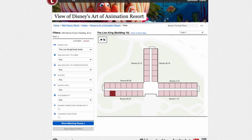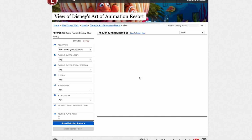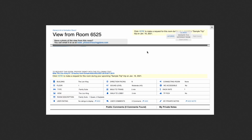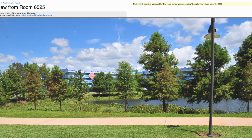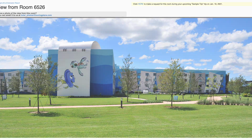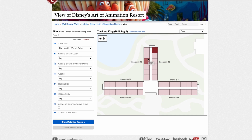Now, if you don't have a car, which I think most people do not have a car, I would recommend building 6. So building 6 right here. There we go. Again, not the end, but maybe, well, let's just take a look at this one. You can see where it's just right on the water. And then the Skyliner would be just over on that side. So I would recommend probably this room, which is 6522 or 6521, a little further away from there. You can exit through that door or you can exit through this door.